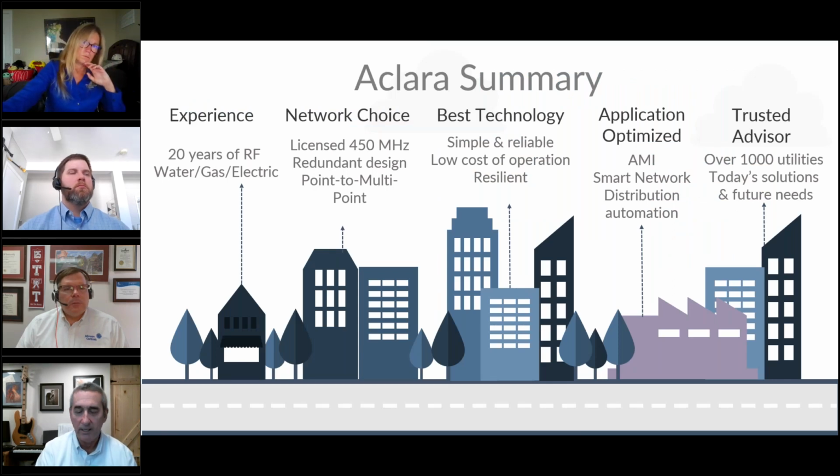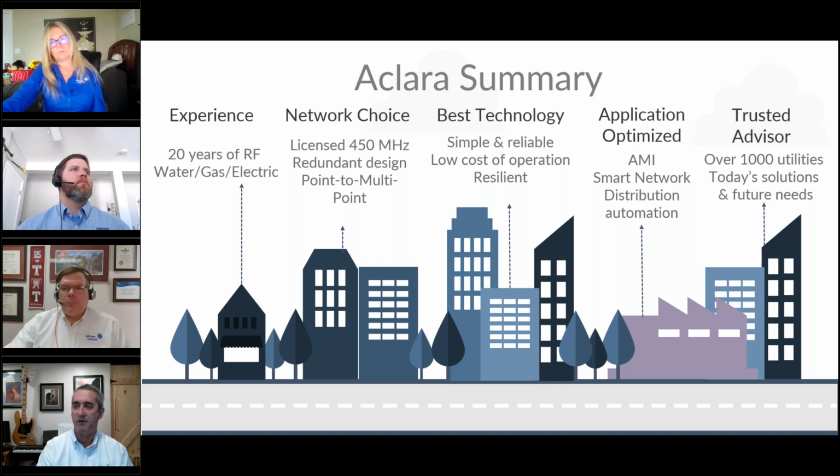So getting to the end, the Aclara summary: experience over 20 years, 25 years now of RF experience, water, gas, electric, licensed 450 to 470, redundant design, point to multi-point, best technology, simple and reliable, low cost of operation, very resilient, optimized for the AMI application, now smart networks, distribution automation on the electric side, and a trusted advisor.